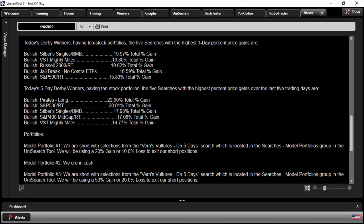Which search should you choose? Well, we suggest you run the search and understand what kinds of stocks it finds. Are they stocks that fit your temperament? As Glen demonstrated, once you've identified the search you want to use, run the search and add the top stocks to a quick folio. Monitor their performance at the open of the next market session and look for follow-through of both the market and the best performing stocks.